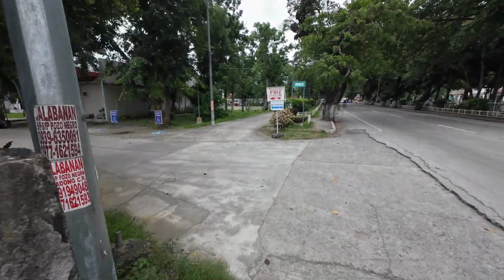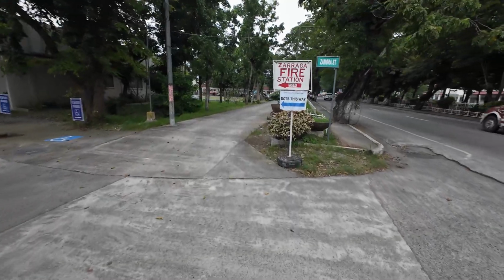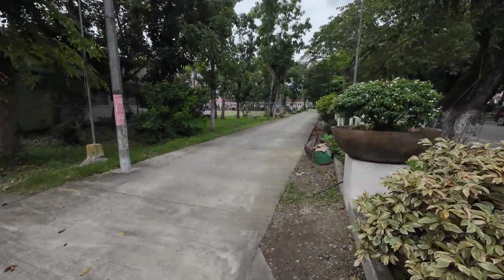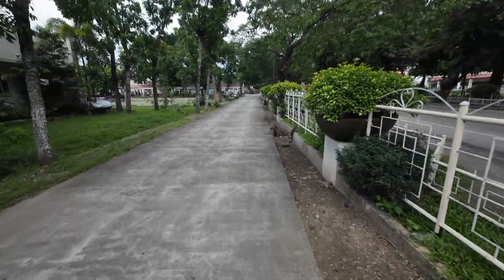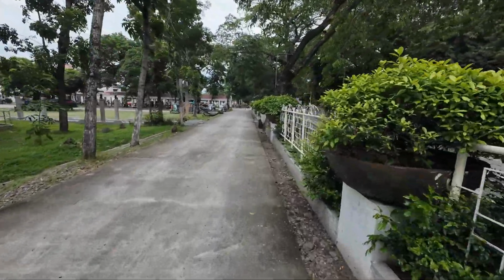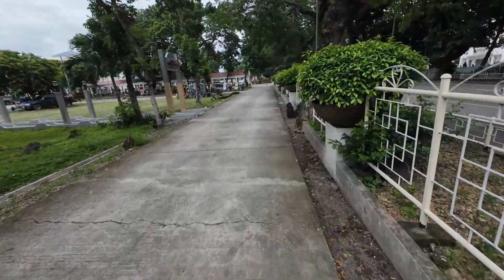Okay guys, so this is our last stop on the plaza tour outside of Iloilo, and we are in the small town of Zarraga, and this is a sign showing you where the fire station is. So we're going to take a quick cruise up here. And again, a lot of similarities here in terms of the layout. I know we've talked about it today.